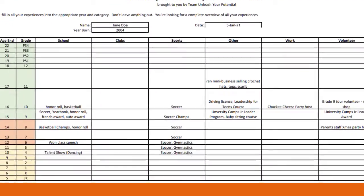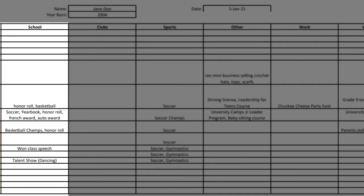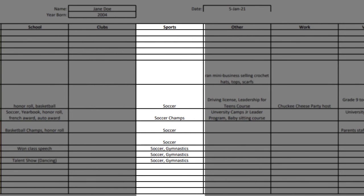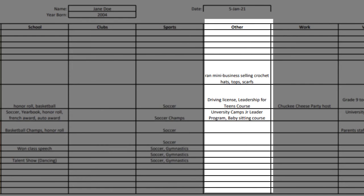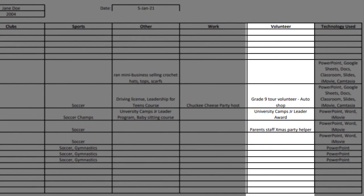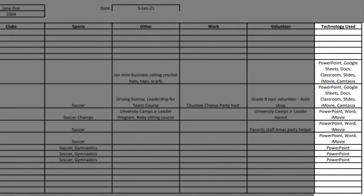Let's see what we've got. At school, we've got participation in a variety of activities, consistent honor roll, some awards, and some sports. Nothing for clubs, multiple years of soccer and gymnastics. Under other, we have some skill building activities. This person also has a small entrepreneurial side business. In the work column, there is one job, party host. For volunteering, there are a few activities here as well. Under technology used, we have a variety of Microsoft Office apps, Google apps, and video editing apps.